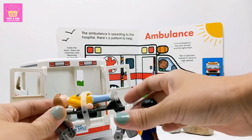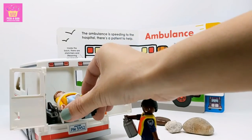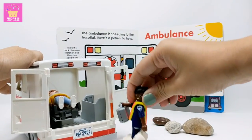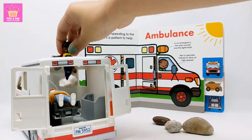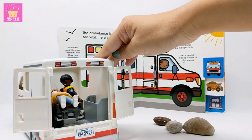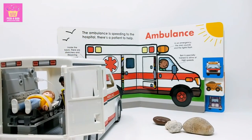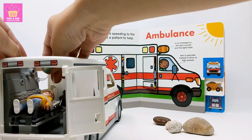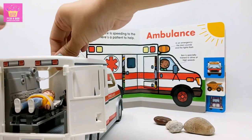Okay, good. Into the ambulance. Are you breathing okay? Check your pulse. Heart rate. No, you might need some ventilation. Okay. Let me help you with that. I have a mask here for you. Need some oxygen.